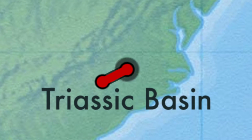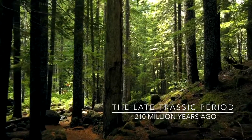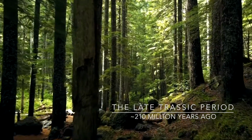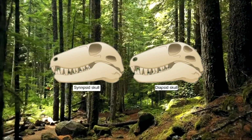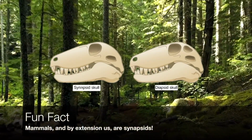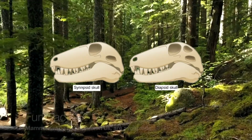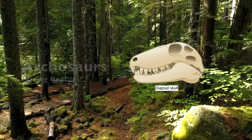Moving east, we find the paleo-environment of the late Triassic. Over 350 million years later, organisms are far more recognizable now, with large 4-legged vertebrates walking upon the earth. These vertebrates diverge into 2 major groups: the synapsids, which have 1 pair of openings behind their eye, and the diapsids, which have 2. Though previously dominant, synapsids were superseded by a group of diapsids called archosaurs.